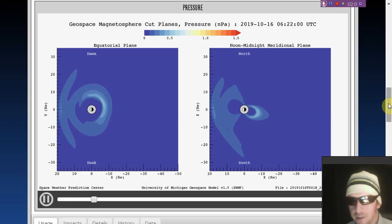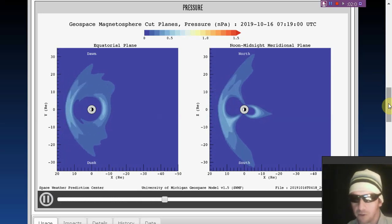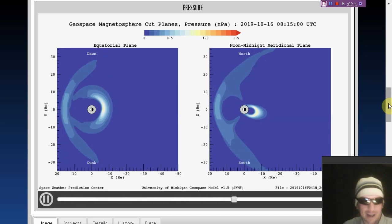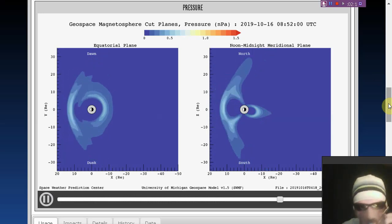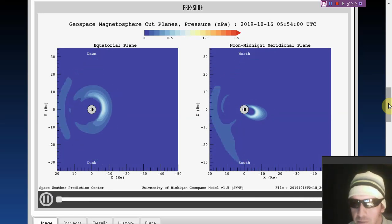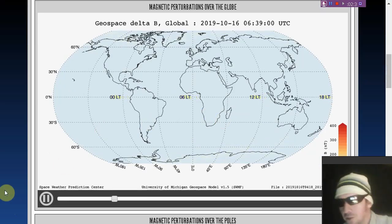Here's the magnetosphere movie, and the magnetosphere is looking super weak. Solar minimum conditions persist, folks. 10.7 centimeter radio flux went back down to 67, down to 66, and I think it's back at 67 now, but solar minimum conditions. Anyway, there's 4 hours of the magnetosphere movies, courtesy University of Michigan geospace model. And it's steady as she goes as far as ground magnetic perturbations also.